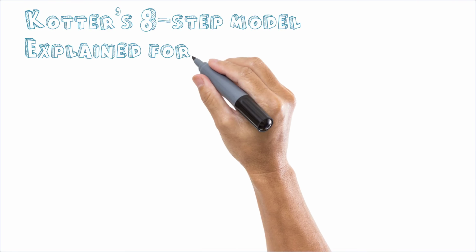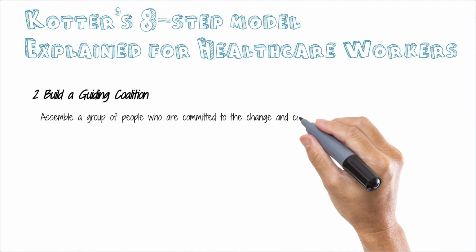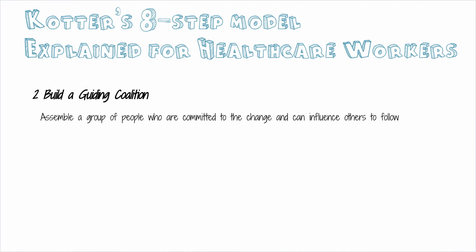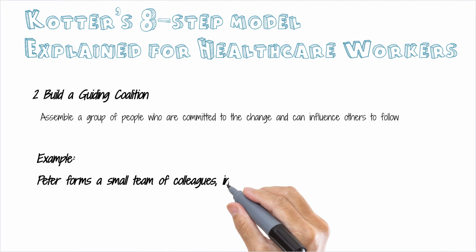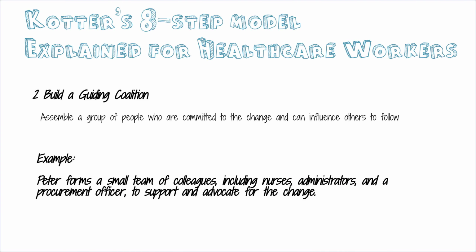Number 2, build a guiding coalition. Assemble a group of people who are committed to the change and can influence others to follow. For example, Peter forms a small team of colleagues, including nurses, administrators, and a procurement officer, to support and advocate for the change.